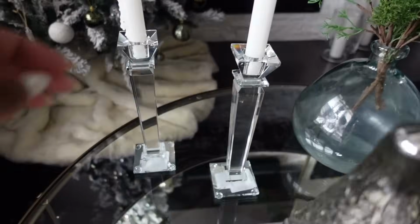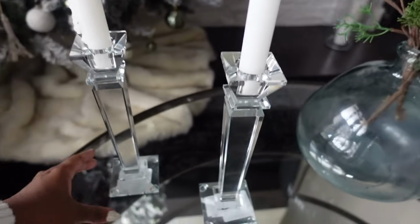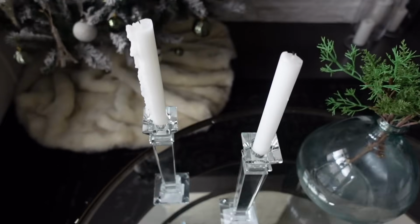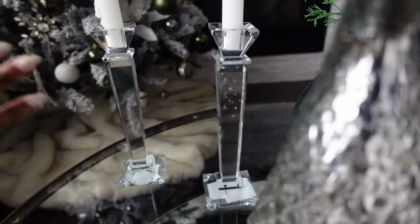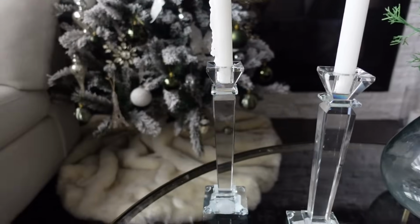And then our candelabras, these are so pretty. So we usually have gold candelabras here. Well, brass. And these are from Home Goods as well. And then the actual candles are also from Home Goods. So these just blend so nicely with the tree. Because if we would have kept the gold ones, they wouldn't have gone, because we have cool tones in here right now. So they go nicely with the tree.